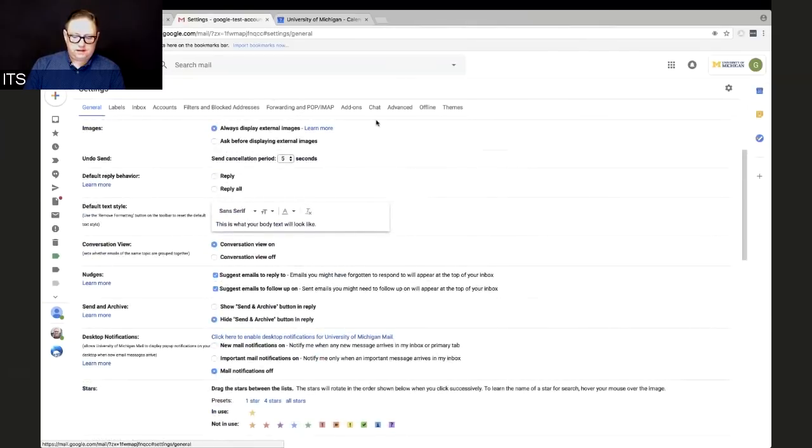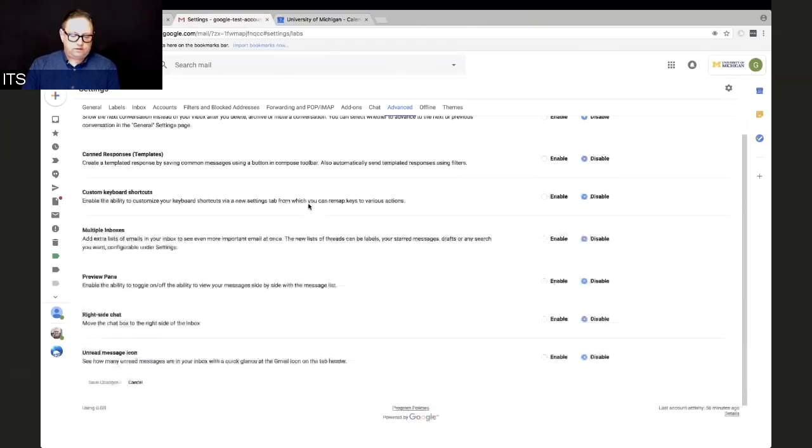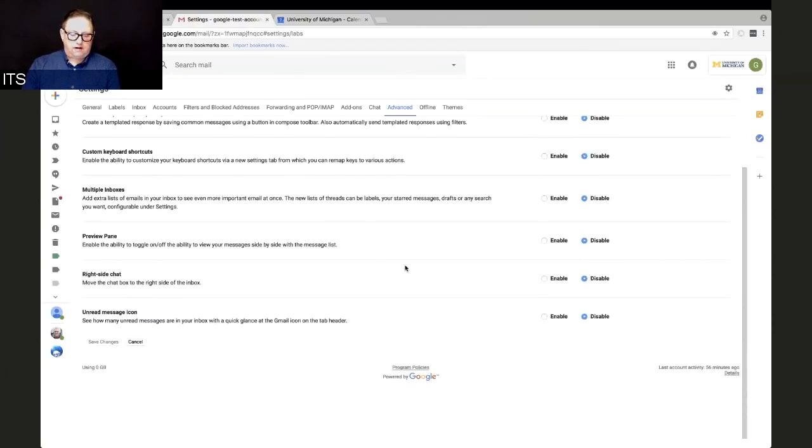What you will notice is there are no labs. Labs have been moved to what's called advanced. A fair amount of the things that were in labs for Gmail are now listed under advanced. So canned responses, multiple inboxes, right side chat, all of that stuff.